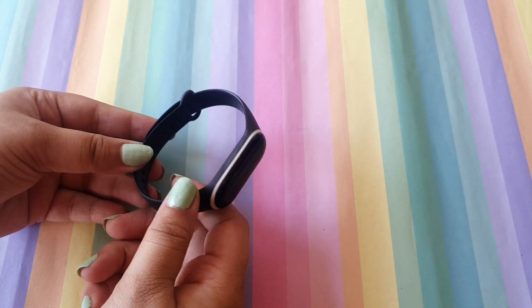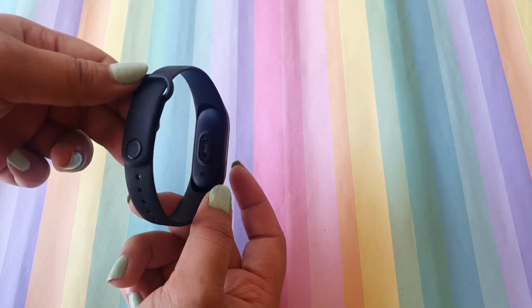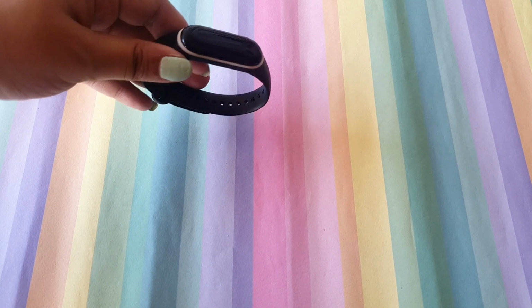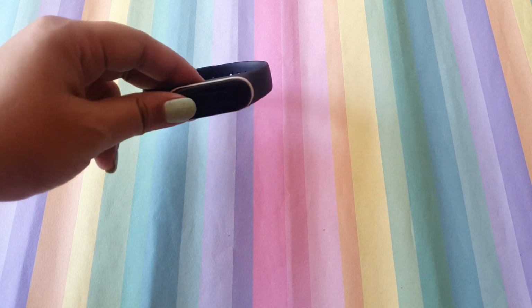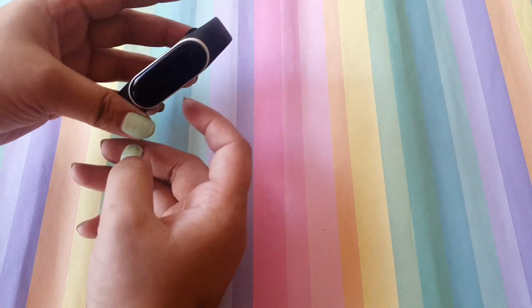Moving on, a watch. Now a watch is very, very important whether you are studying online or offline. This one is the MI Band 3 that I got like 2-3 years back. It is dead now, it doesn't work anymore, and I really need to get a new one. I have been eyeing Daniel Wellington watches that I absolutely love. They are a little expensive, but you can never spend enough on watches. A watch is something where you actually have to spend more. So let's see which watch I buy.